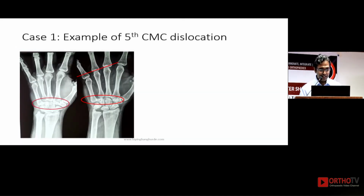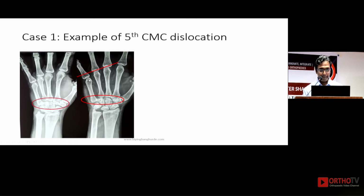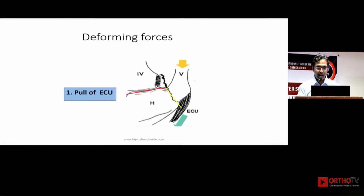Here again there is a fifth carpometacarpal dislocation. With the tangential line drawn, the metacarpophalangeal joint is not aligned. This happens because of deforming forces. You need to reduce it and fix or stabilize it. On the fifth metacarpal there are the ECU and the abductor acting, so you need to fix it.